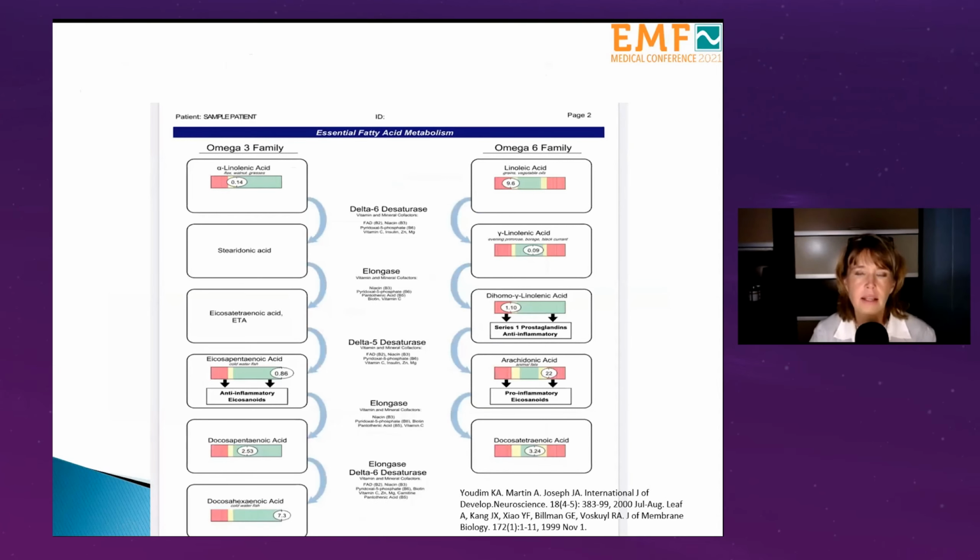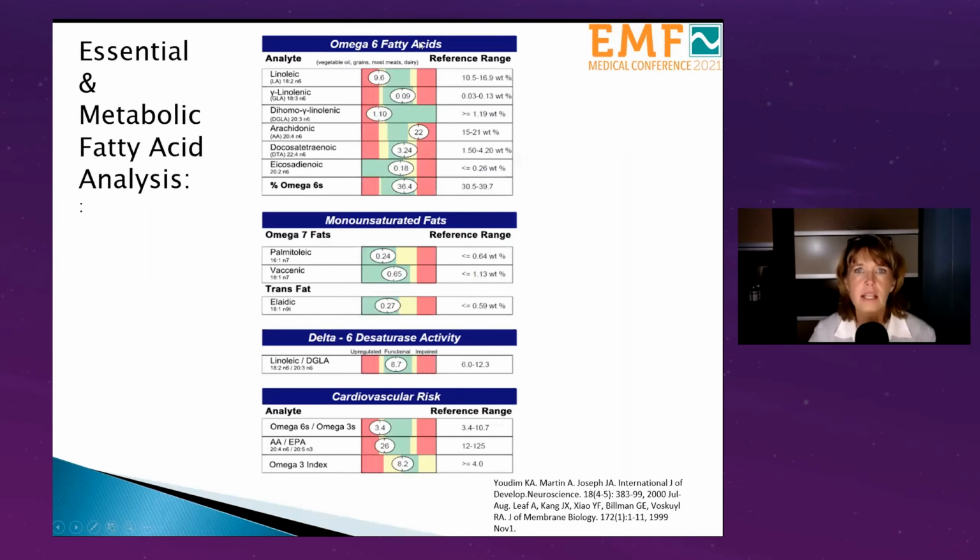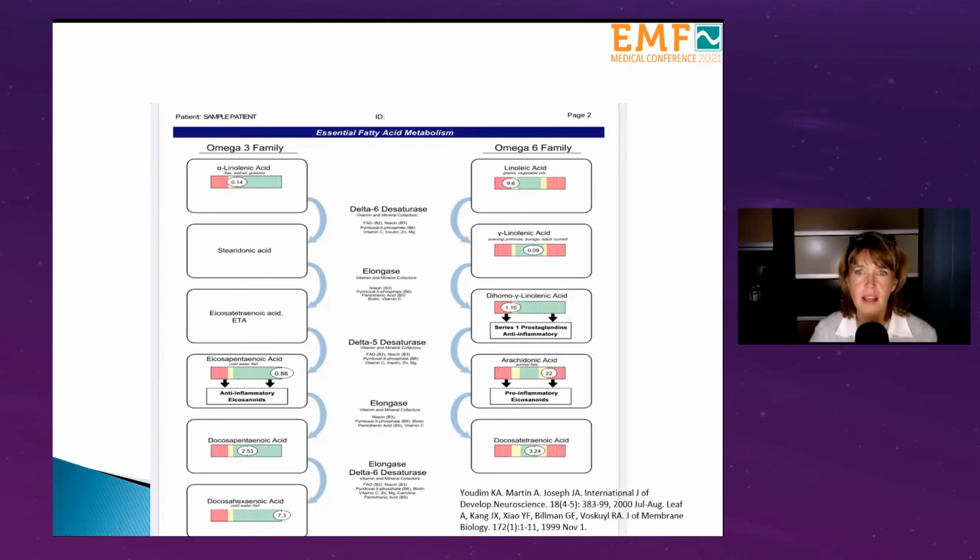I like the way that the Doctors Data does their testing, because you can look at each step in the conversion for their fatty acids, and you can see the cofactors that are essential for these different enzymes for these different steps. So you can say, in his case, I want to just jump ahead to his omega-6s. He's very low on omega-6 linoleic, and he's very low on his DGL, but he's high on arachidonic acid. So in his situation, if you look at the Doctor's Data chart, he's very low on his omega-6 alpha-linoleic acid, but he's low on DGL. So he is not getting the anti-inflammatory fatty acids, and he was high on the arachidonic acid. So he's having a lot of pro-inflammatory fatty acids.